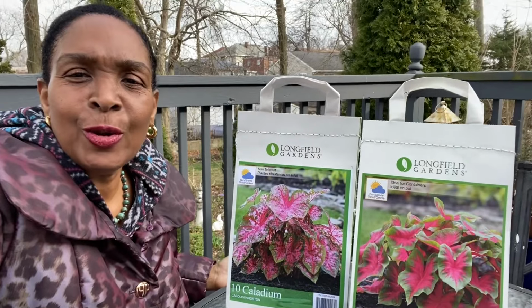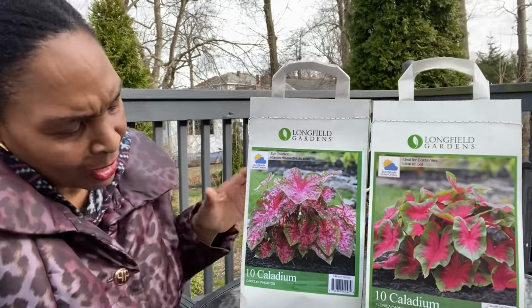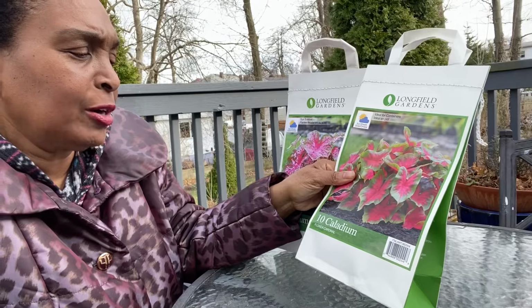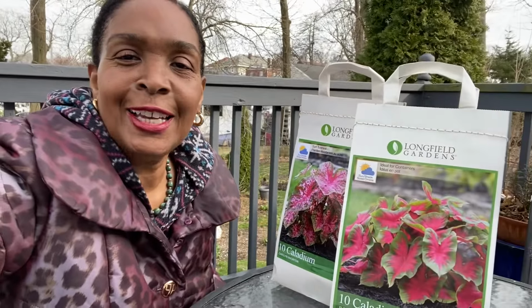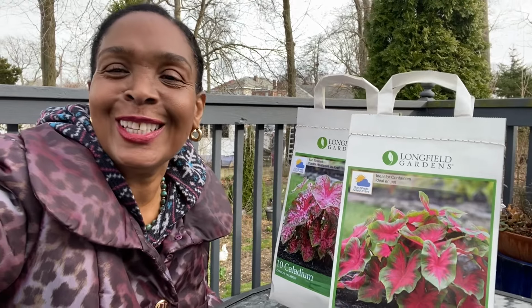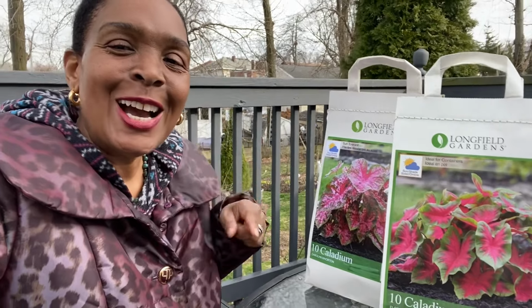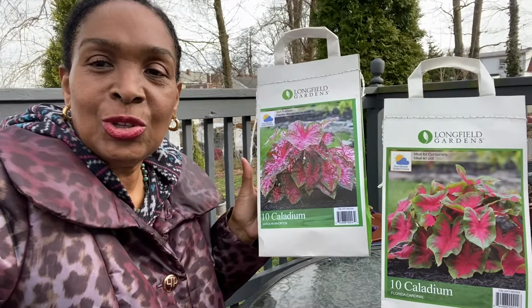I am looking forward to adding these two caladiums, Carolyn Wooten and Florida Cardinal, to the garden. And I want you to come and be a part of Catherine's Garden and Home, where we grow together, because I have some elephant ears and also some other tropical plants that I'm going to be starting. So I'm going to show you how I did last year and what I did, how I saved them. And now I'm going to be bringing them back to life. But I'm also going to be adding these to the garden.